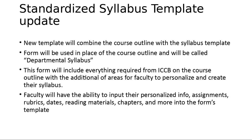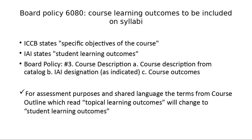Sue? Hi, just to piggyback on what Michael had said about the course outline that CTE has posted. The language on that says all topics and learning outcomes from the course outline must be included in the course. Again, learning outcomes, does that mean topical learning outcomes or overall learning outcomes? When the language is not specific, it leaves room for interpretation and then not doing the same practice. So again, we need to get the same language on all of our forms to make it a lot easier for us to all understand.